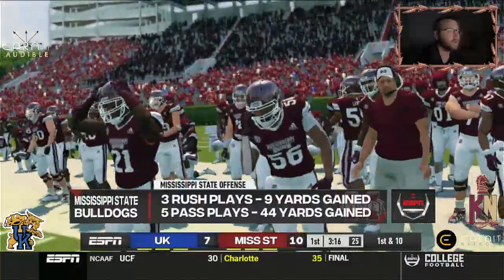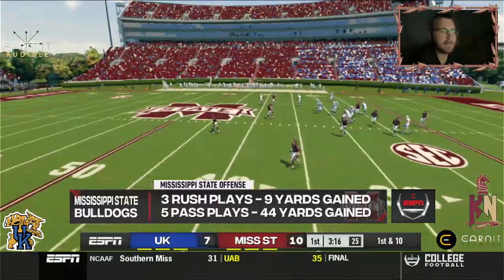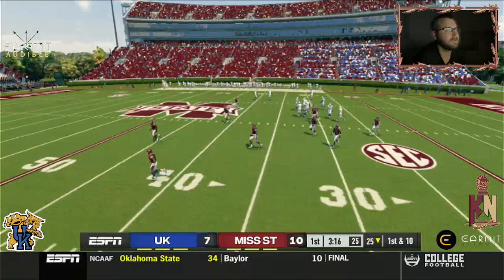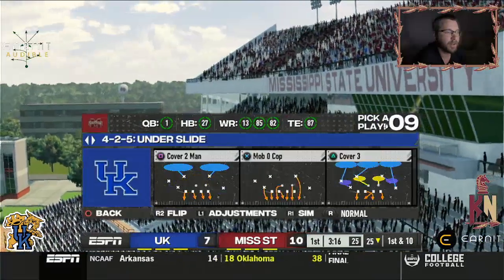Mississippi State's a team that was supposed to roll over and play dead in this football game, and they're not doing that. I think what we've seen so far is some good execution, but just more of an attitude. They have shown up to play in this game with a confidence and a belief in one another.